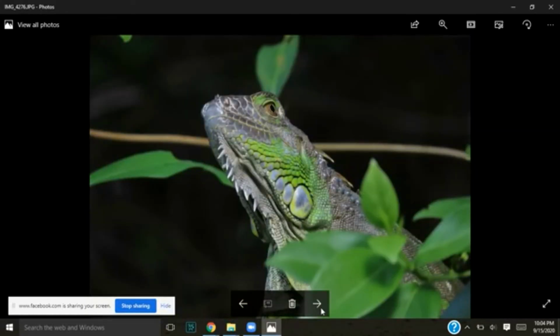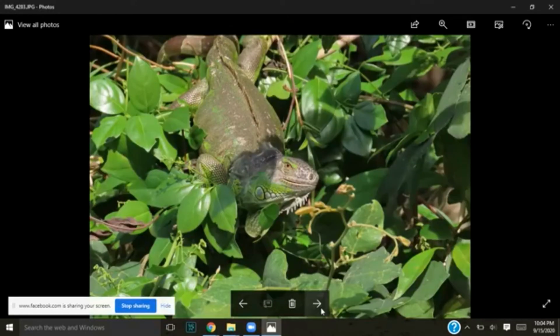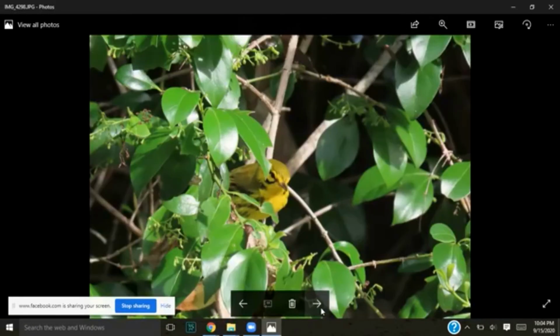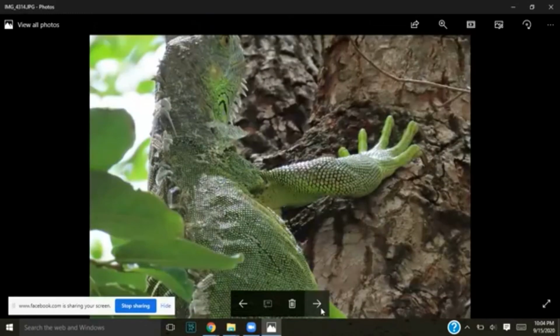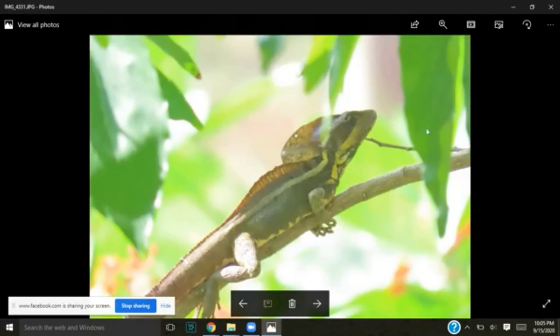Ooh, beautiful green iguana. Beautiful green iguana. And he's just eating some leaves in the hammock. Okay, we got gnatcatcher. More prairie warblers. I told you there's a lot of them right now. Nice green iguana. Firebush.